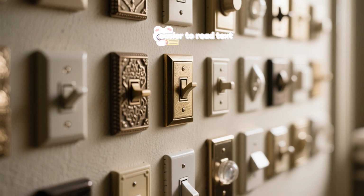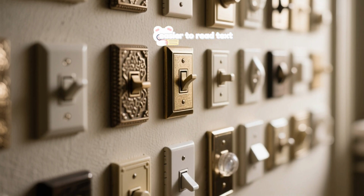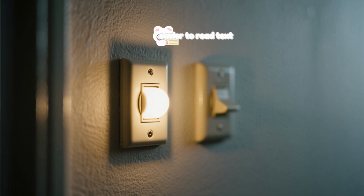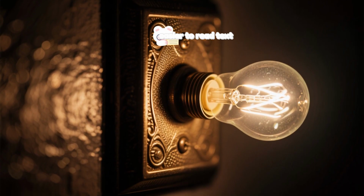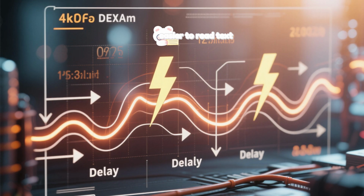14. Light switches. You probably have light switches all over your house, but do you know what the difference between the two is? The switch on the left turns on the light immediately when you press it. The switch on the right takes a moment to engage the light bulb. This slight delay is designed to prevent electric shock.